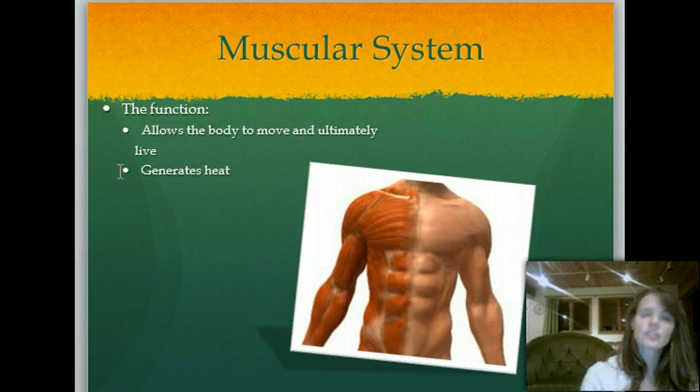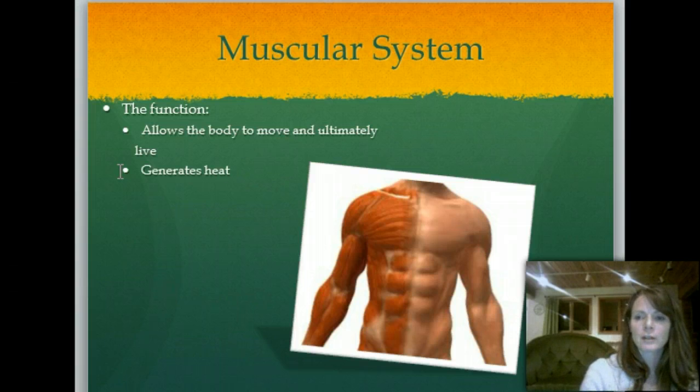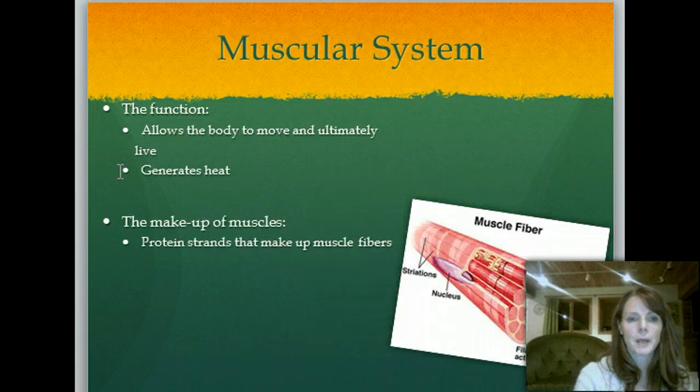So that is a huge function of the muscular system, because we need to maintain a proper temperature within our bodies. Think about when you're really cold and you start to shiver. The reason your body shivers is because your muscles are contracting, trying to generate and retain heat for your vital organs. So shivering is kind of a protective mechanism.